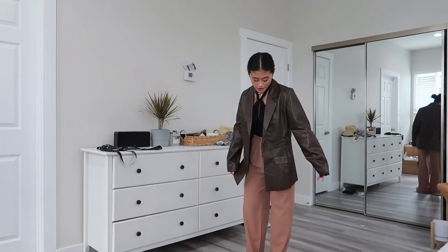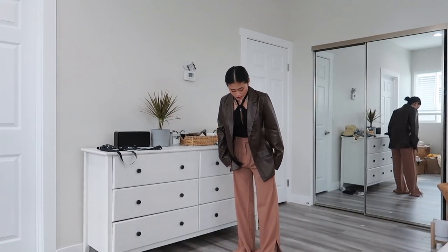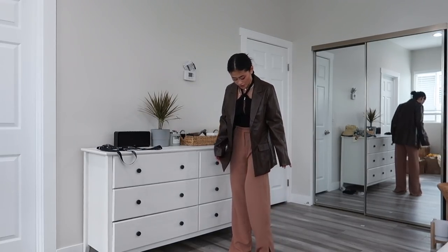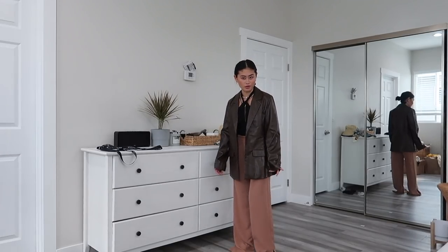These little terracotta colored pants are saving the day right now. Honestly, this could be a cute fit with some sneakers. That's what I was planning for these pants. They seem like they might be a little long for that, but if I hemmed them 1 or 2 inches and wore sneakers, it'd be one of those cute streetwear looks. These I got in an extra small.